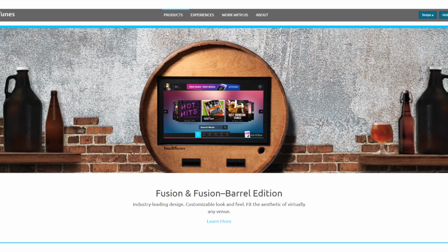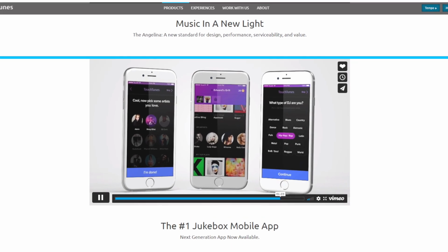So what I would do first with digital jukeboxes is I would first find locations, right? So it doesn't matter if you go buy the jukeboxes, you need locations. I would start asking around. I'd focus on bars, bowling alleys, really any places with a lot of foot traffic, but mainly bars and pool halls are gonna be the most profitable locations. Once you find a location that's gonna allow you to put the box in, the next thing you need to do is go on Touchtunes' website and apply to be an operator.